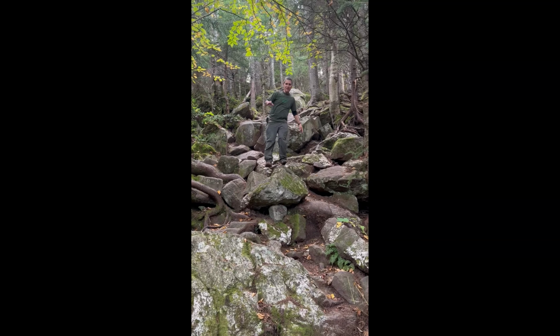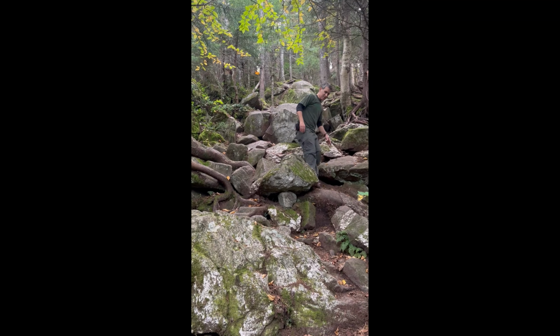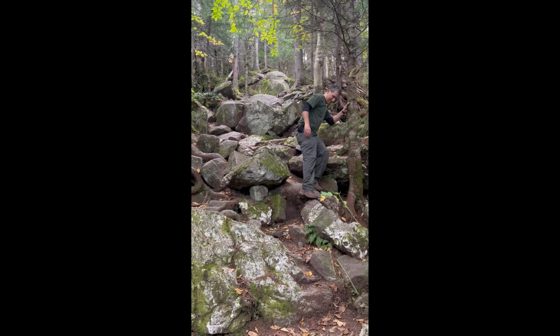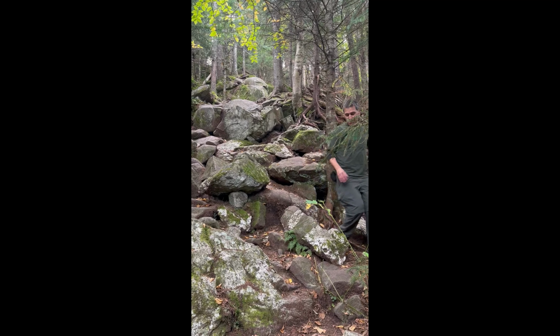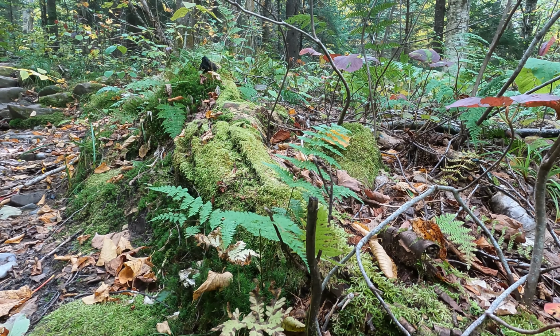Made it to the top. It was a lot of fun. Very adventurous. The view wasn't great because of the weather, but it was okay. So here we're glad we did it, because that's just too much for me to scramble.